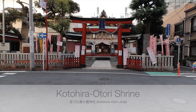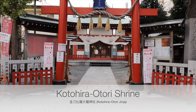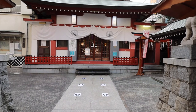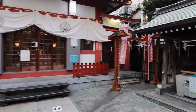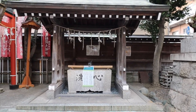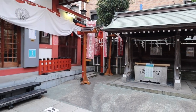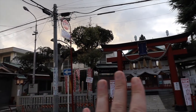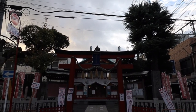The Kotohira-Otori Shrine is a Shinto shrine that is very popular among small business owners in this area of Yokohama, near Bandobashi and Koganecho and Isezaki Chojomachi. They have festivals here where parishioners can make requests of the gods for good business fortune. And in November, this whole area is covered with Japanese lanterns listing the names of parishioners and donors to the shrine.